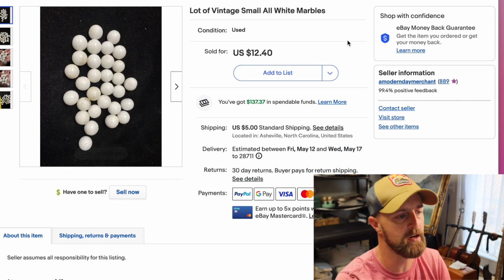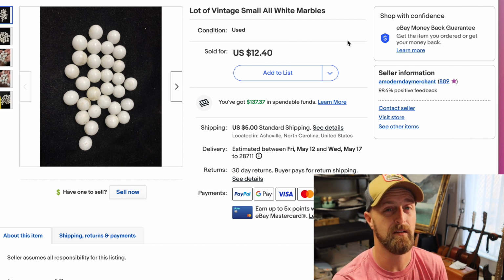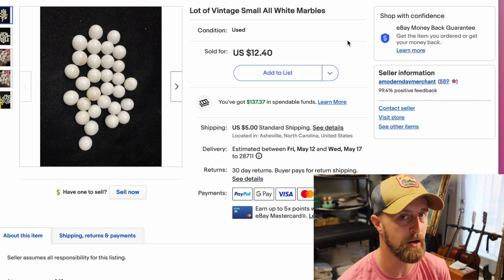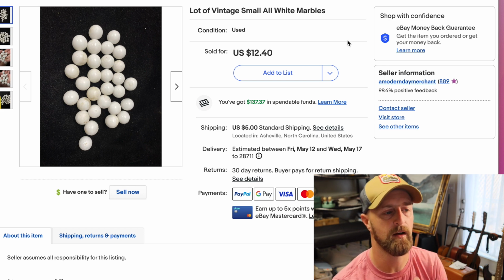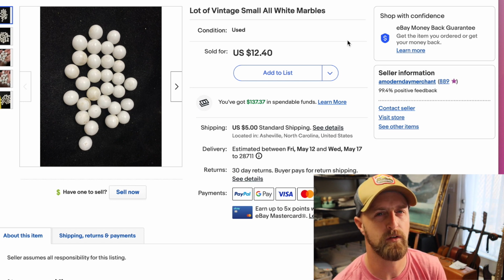$32.67. I paid $3 for that item. I buy costume jewelry individually when I'm picking it. Almost never do I spend more than $3. It has to be a really nice brand that I know is going to bring a lot. For example, I bought some really nice Signed brand earrings recently for $4.50.